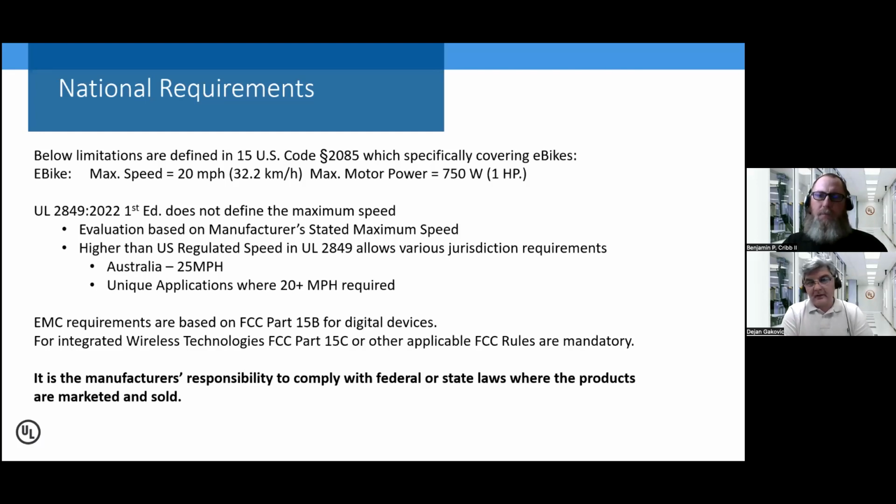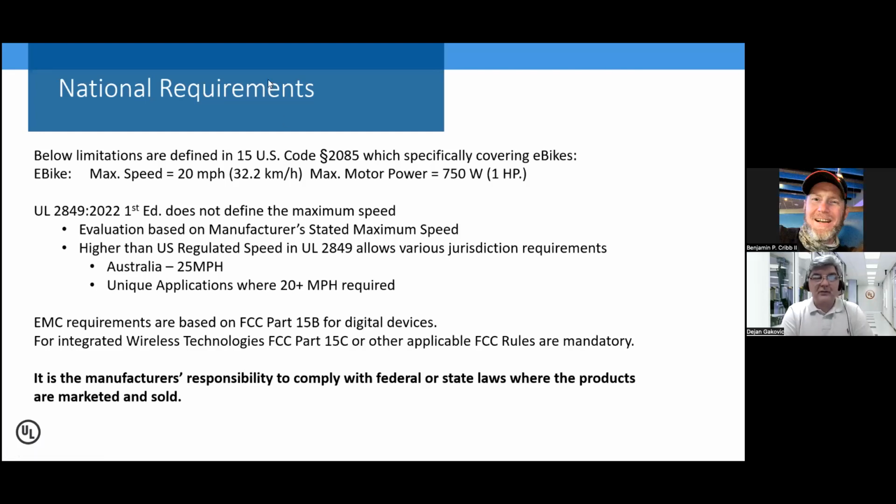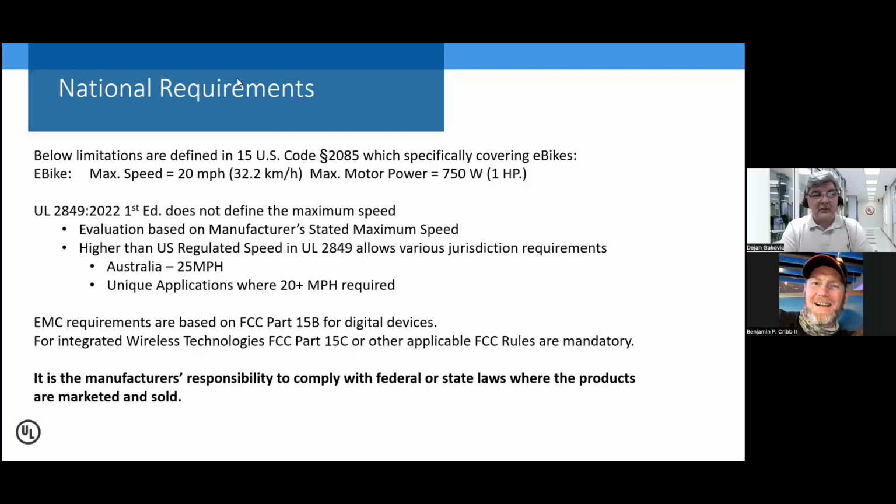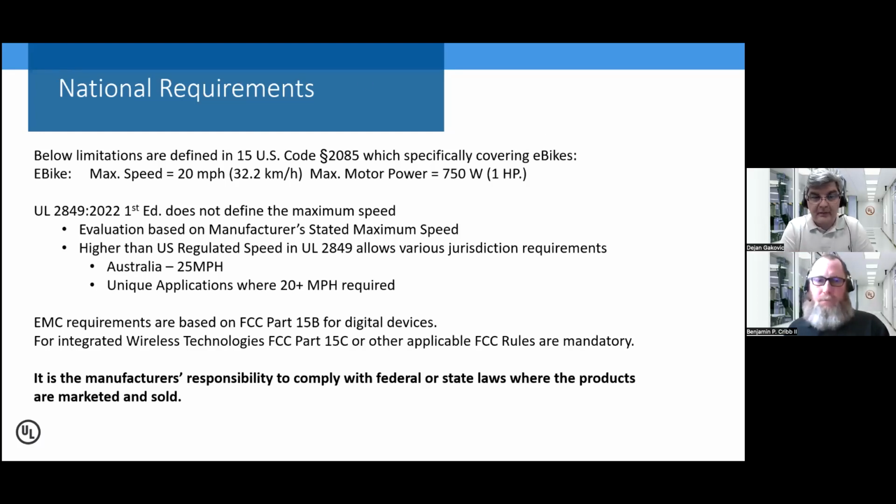Now, national requirements for e-bikes are defined in 15 US Code of Federal Regulations, which specifically covers e-bikes. E-bikes based on this code are defined as having a maximum speed of 20 miles per hour and a maximum motor power of 750 watts. We put 1 horsepower in parentheses because we are so used to measuring power in horsepower, but again, it's 750 watts. UL 2849 does not define the maximum speed.